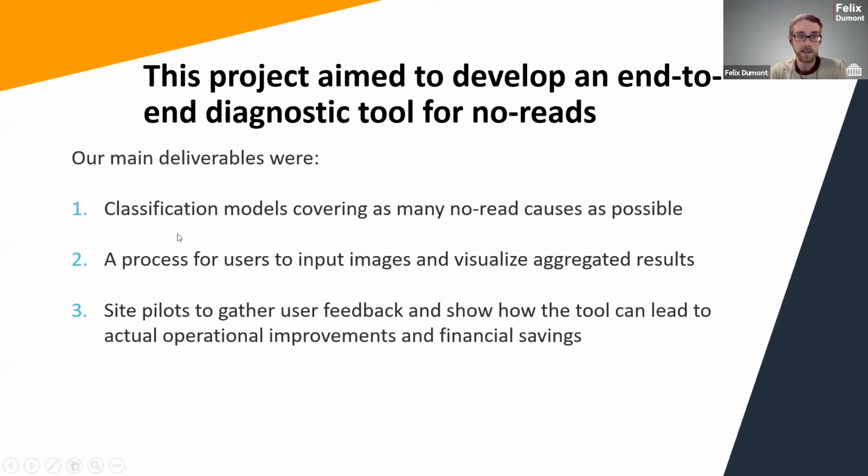That involves creating classification models using deep learning on the images. It also involves an entire pipeline that goes from users inputting images, or us extracting them from their local machine, all the way to having a website where they can see and visualize the results for their site, as well as making sure that it actually works by piloting it across a pool of sites. I'll cover all of those throughout this. Today will be basically a third machine learning, a third more AWS focus on how you can process all of those things, and the third on the actual operation side.